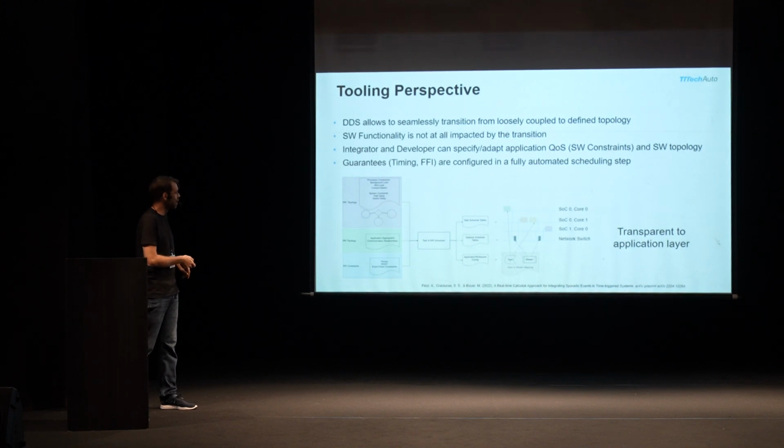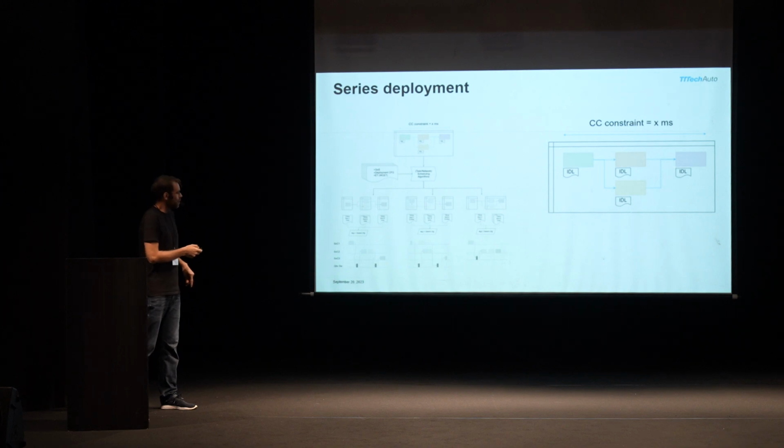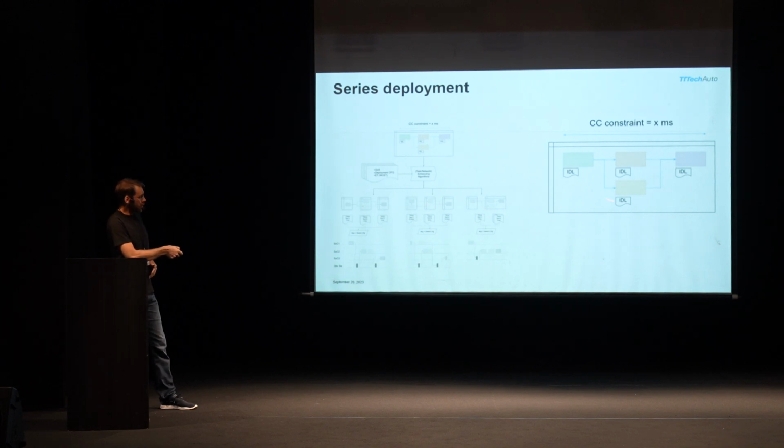So to recap, you start by doing your function. You get a data model described here as interface definition files, and that's it. You have your function implemented. Now, you make up some constraints. Those constraints will decompose into constraints for all of these blocks. And in a later step, you describe your hardware topology, and then you run the tool.